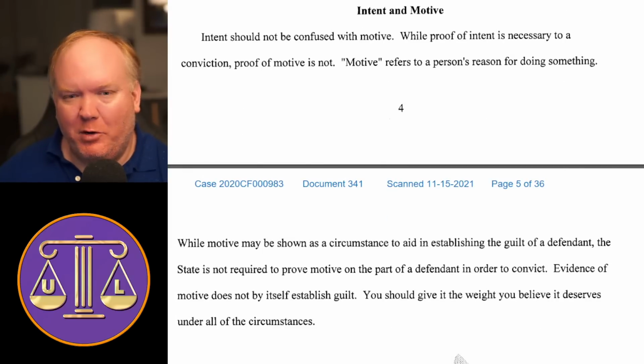Okay, intent versus motive. This is such a tough one, and it's a tough one for lawyers. Lawyers screw this up all the time. It is a tough one to keep straight. So I'll give you my personal favorite example to illustrate the difference between intent and motive.